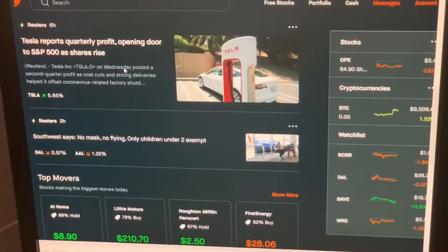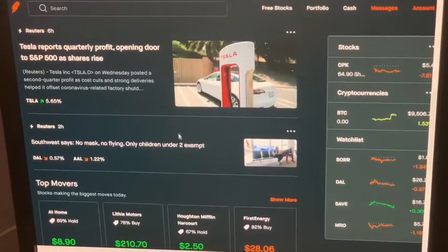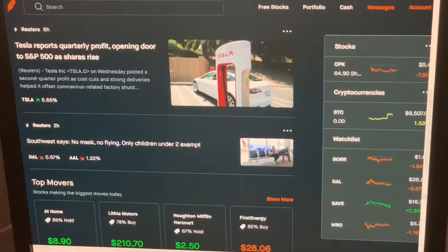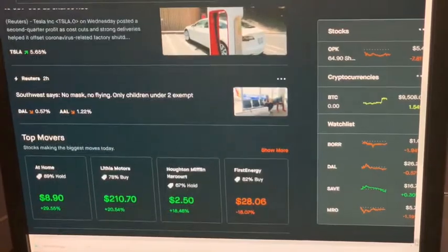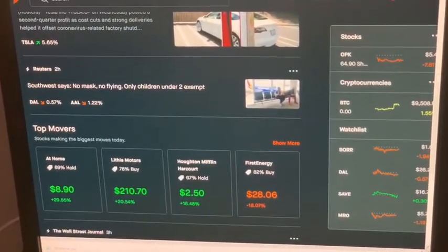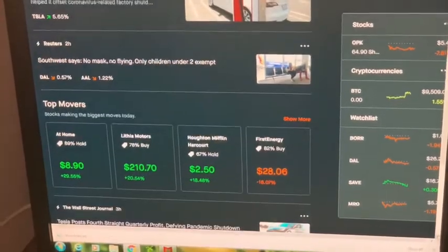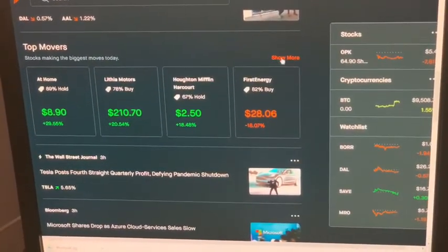So after you buy your stock, you're gonna see your stock. At the bottom right here, this is just the top performers of the day. This is how you look at the stock. This is normally what I do. I go into this, I look at the top performers of the day. Normally if I'm at home and I'm not working, I'll go through these.